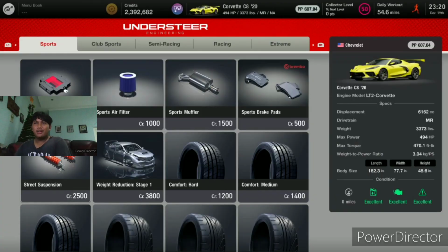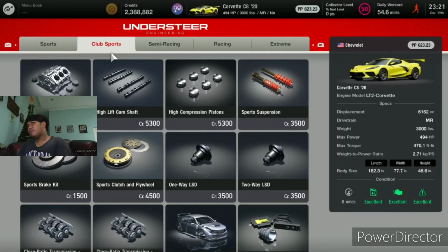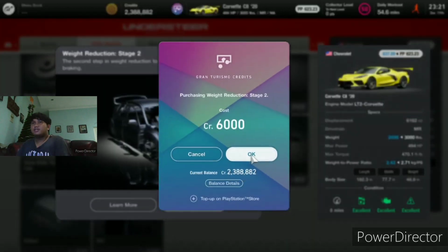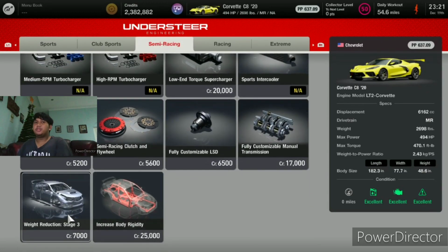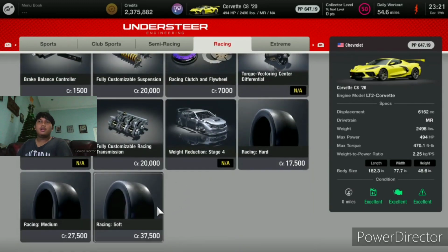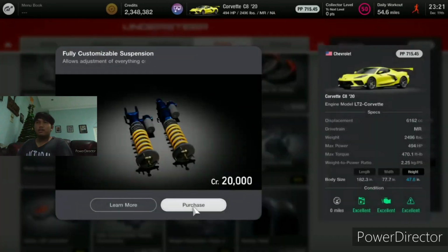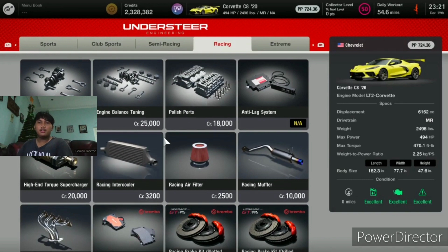Alright, before we start the race, I should go to the tuning shop first. Okay, why do I always forget about this place? Of course, weight reduction is very important. And of course, this thing has a dirt option. I'm expecting that, because all the Corvettes in this game have the dirt tire option. So yeah, of course, weight reduction until stage 3. I don't know, we didn't get the stage 4. We're going to go for a racing medium this time. Controller fully customizable. There you go, and pretty much that's it. So let's go to the Daytona once again.